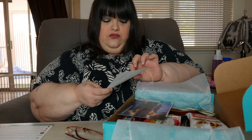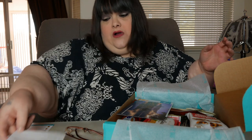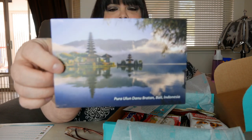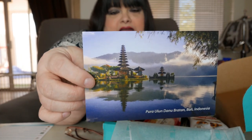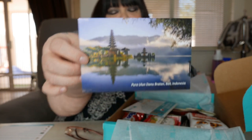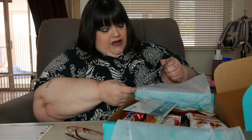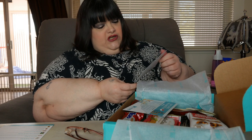One of them's dried banana, one of them's something with coconut, and one of them's with chocolate. So you can't go wrong with those things. I'm going to keep those available. Okay, Indonesia. Oh, it's such a pretty, pretty place. Let's try not to get my light glaring on the card too much so y'all can see that picture. I don't know much about that temple, but it's Pura Ulun Danu Bratan, Bali, Indonesia. Oh, Bali.